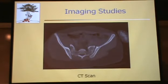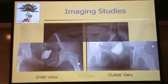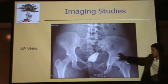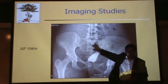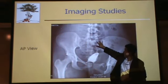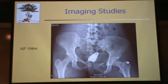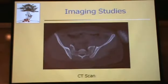And a CT scan for further delineation. Often in a trauma patient, they'll have those CT scans done already, and that helps show the backside of the pelvis a lot better. When I just look at this here, there's so much bowel gas and all those structures that it is difficult to see the backside of the pelvis. So that's why a CT scan is beneficial to see if there's a sacral fracture on the backside or not.